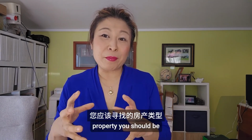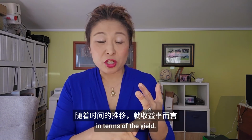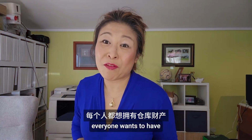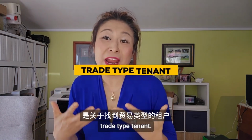And that's the type of property you should be looking for when you're looking for land. It compounds over time in terms of the yield and in terms of stability in the future. Now, trades properties, everyone wants to have a warehouse property. So that's our number 3 case study, about finding that trade type tenant.